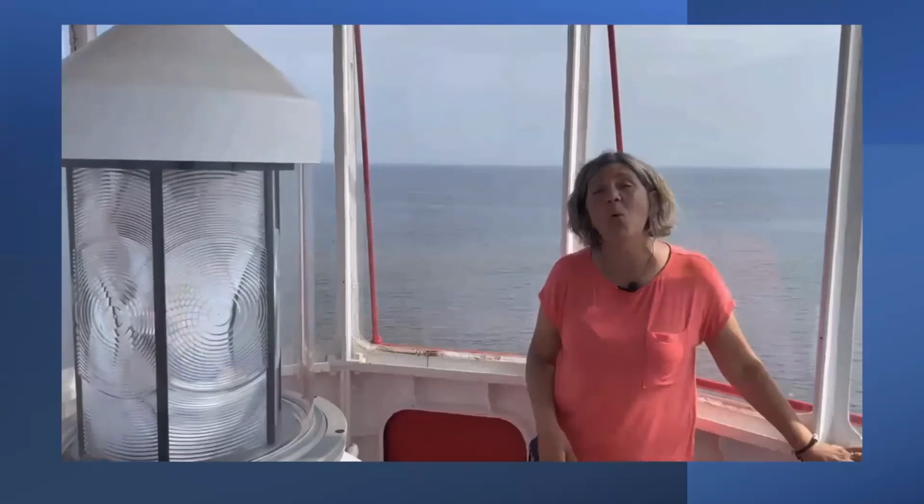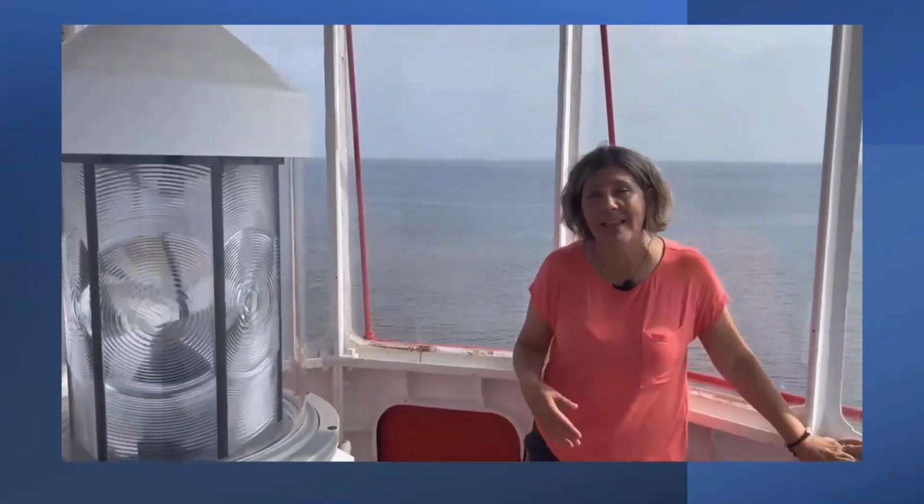I'm not sure if you can see my sweat mustache, but I just climbed the ladder inside of Point Prim Lighthouse. This is the oldest lighthouse in Prince Edward Island. In fact, it's 176 years old. Your guests can come here, learn about the history of the lighthouse in the area, and enjoy these magnificent views.